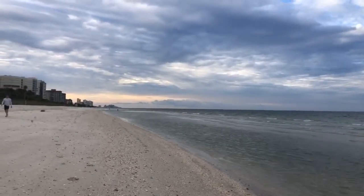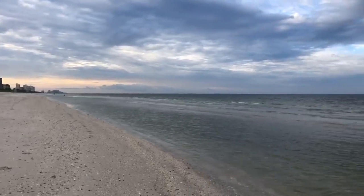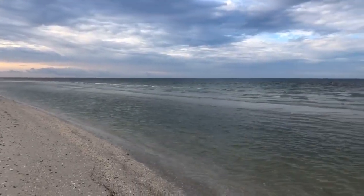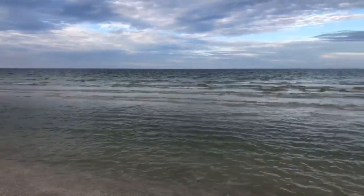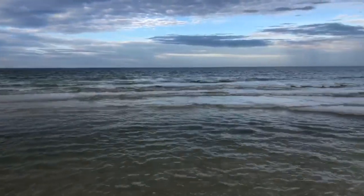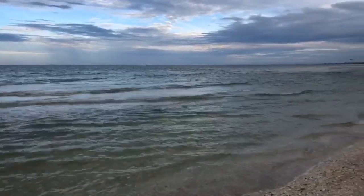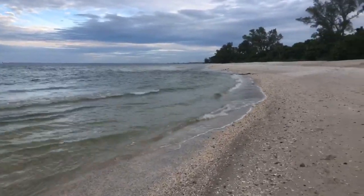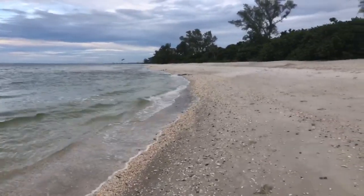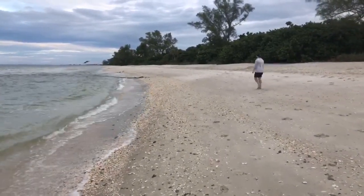Cloudy out here this morning. It doesn't matter. Still beautiful. The best thing is there's no red tide. That is the best news. No red tide. That wind is coming in off the Gulf this morning. Let's keep our fingers crossed that it doesn't blow that red tide closer to us. It is offshore out in the Gulf.